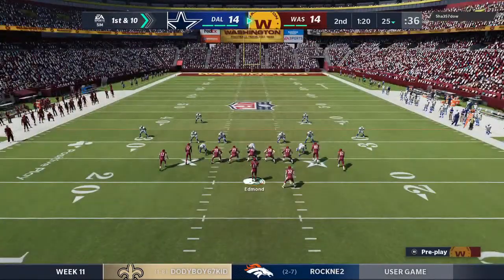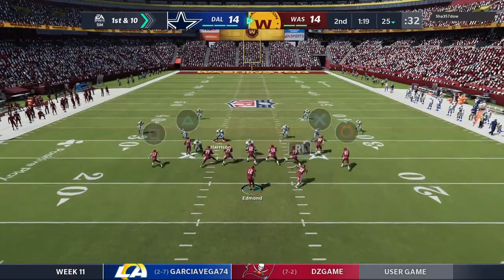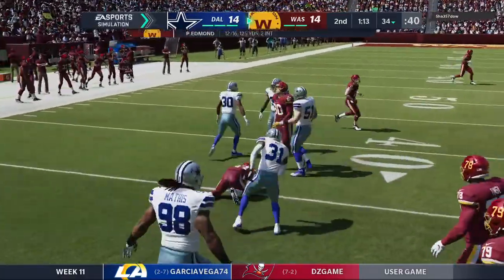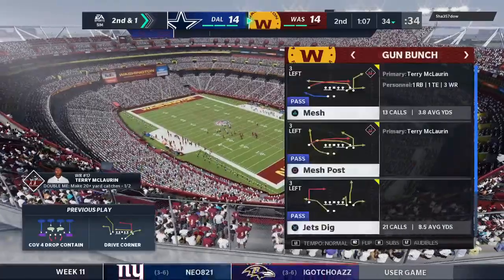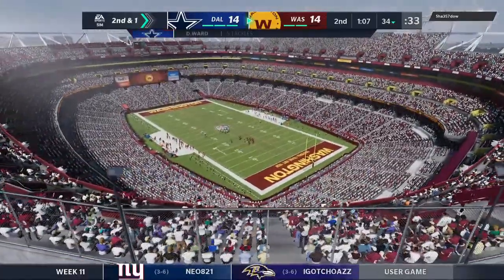The Washington offense at the line and ready to roll. They start from scratch here, so to speak. 14 all following the interception last time that led to a score. Now they've got it 1st and 10. And he's going to get a solid gain of 9 before being brought down. 2nd and right at a yard. Give him 9 there on the first down completion at the 34-yard line.